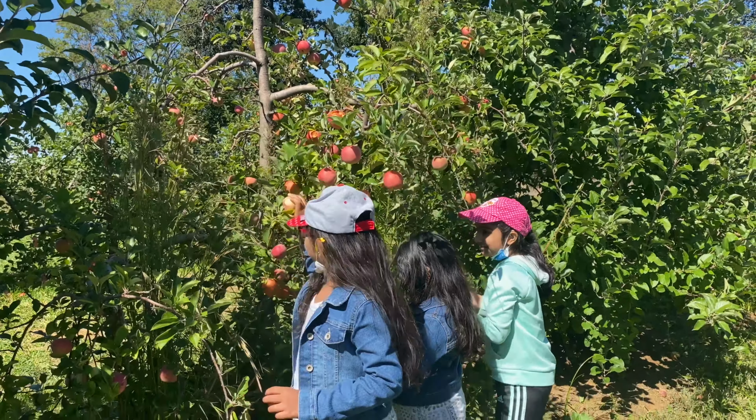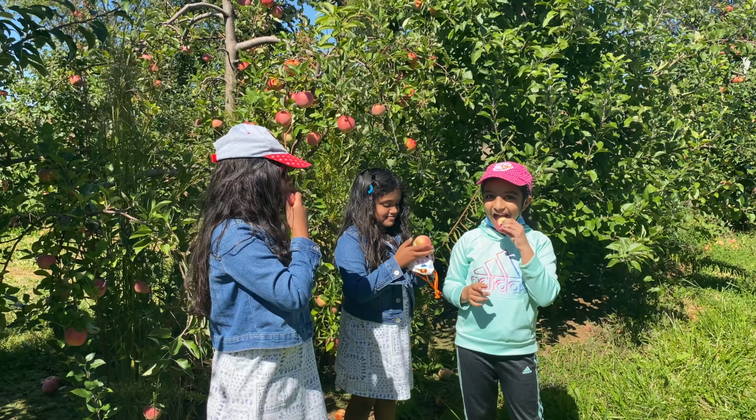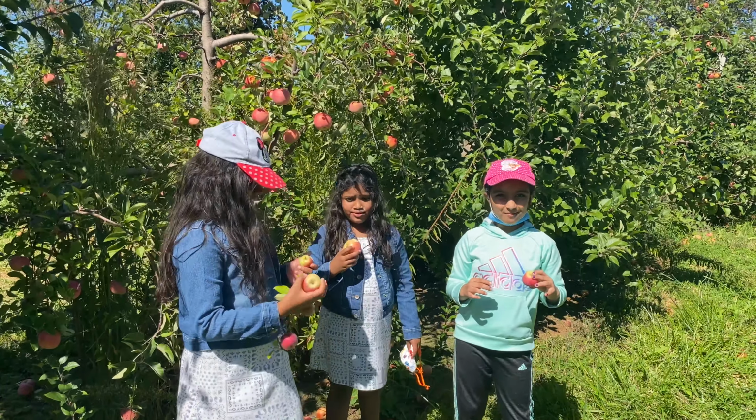Let me introduce my friends to you. Their names are Vaiga and Veda. Vaiga is at my age and we're on the same class. Veda is younger than me. We used to go for outings together.